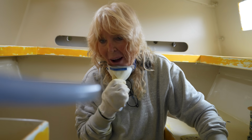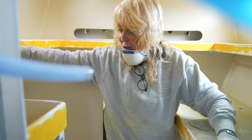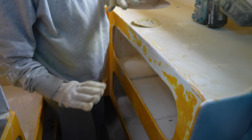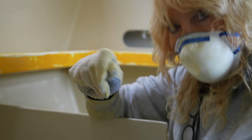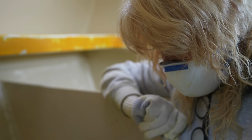I've not done the little nooks and crannies because it won't go in, but I just want to do you proud now. You'll have to inspect it later, but I'm just doing little sections at a time. As you can see, the corners, I'll do by hand. Is that okay? Yeah, that's good.